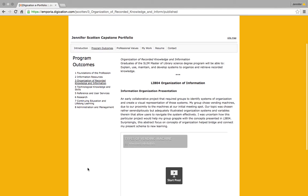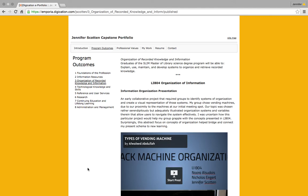Program outcome number 3, Organization of Recorded Knowledge and Information. This artifact was taken from LI 804, Organization of Information. This particular presentation, also group work, took informational and organizational concepts and created an organization system using something not necessarily related to libraries. Our group chose types of vending machines. At first, I was uncertain how this particular project would help us grapple with some of the concepts that were presented in LI 804, but surprisingly, the abstract focus really helped bridge and connect my present schema to some new learning.